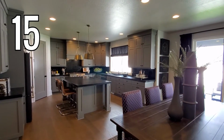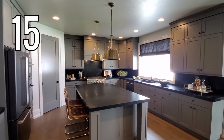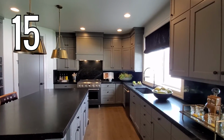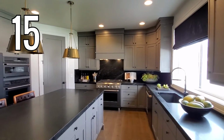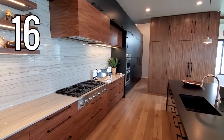15. This gray kitchen carries the same paint color from the cabinets to the pantry door for a nice feature. If you want to see a ton more ideas for gray kitchens, check out our gray kitchen roundup on the blog linked below. I really like the combination of gray cabinets with the black countertops and backsplash, and the brushed warm metal pendant lights.